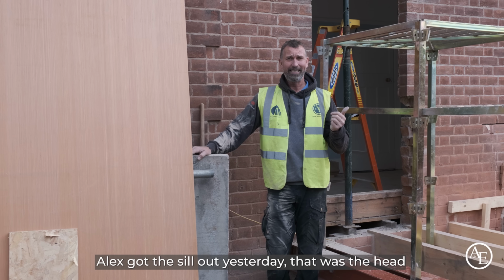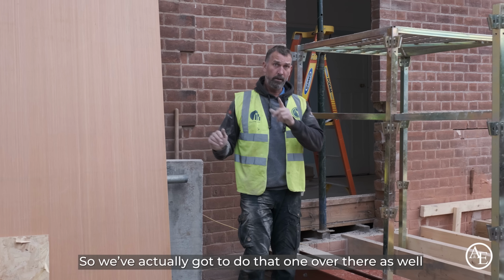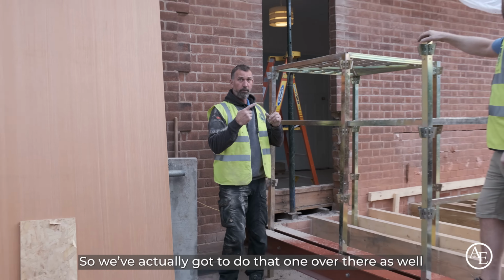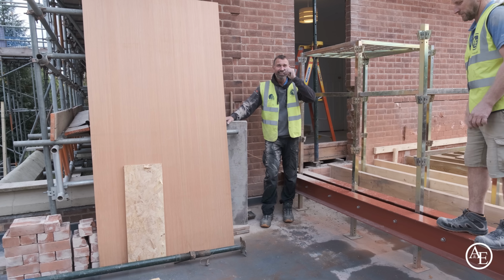Alex got the sill out yesterday, that was the head, and we've got one more window to do. So we've actually got to go and do that one over there as well, exactly the same again. Be very delicate as it comes out, and make sure we don't break them. That's the other big thing. That's what we'll all be crying about.